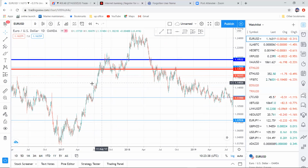And that can be handy. If you have a look here and you get to here, you can see it's an uptrend. But you want to wait until the market retraces so you can place your buy order here. I mean, you don't want to place your buy order here. You want to wait for this retracement and place your buy order here.